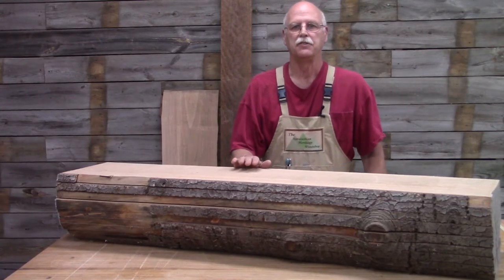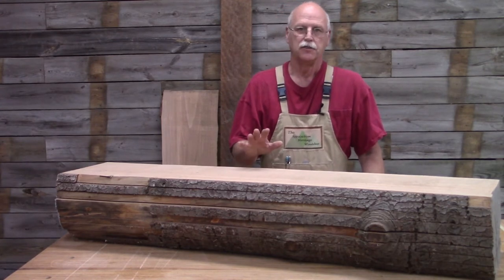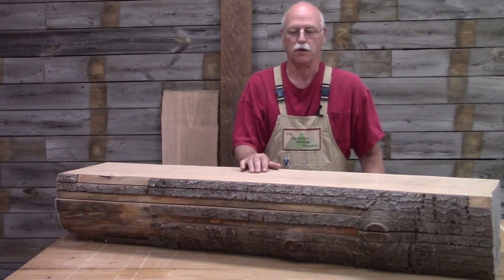We're back in the Appalachian Heritage Wood Shop. You just saw how a blanket chest would have been used in the Appalachian area. So I'm going to show you how to build one.